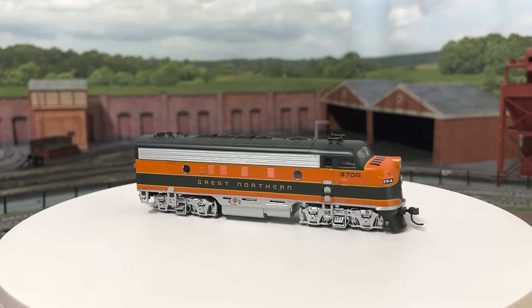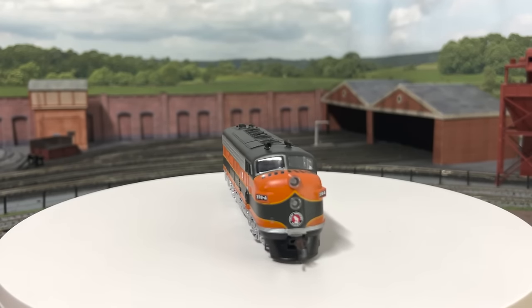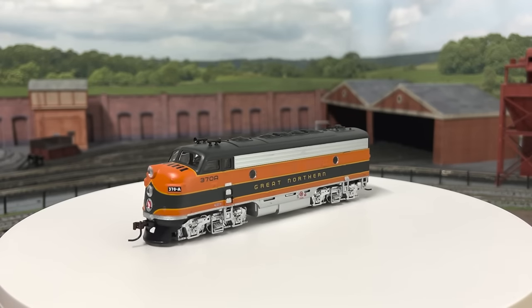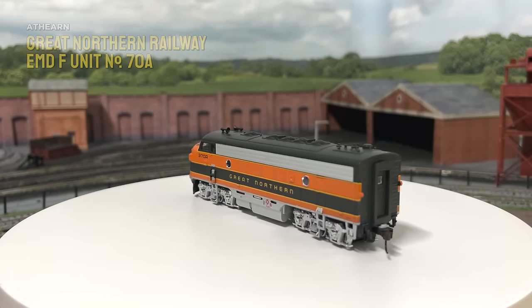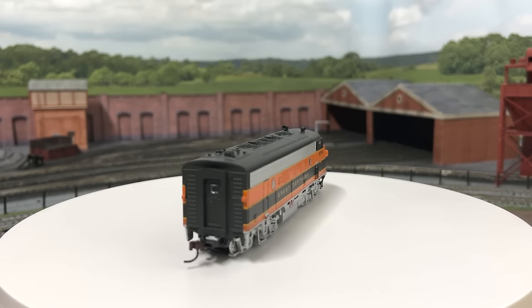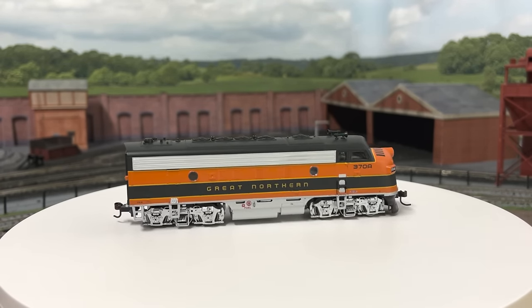I currently live in Washington State, and I've been taking an interest in the local railroads that ran through here. The most famous is the Great Northern Railway and its Empire Builder service to Chicago. Here we have another F unit in the Great Northern Orange livery. This one is by Athearn. Again, it's an older tooling, but I quite like it. I'd love to eventually get a B unit and another A unit to make a proper configuration.